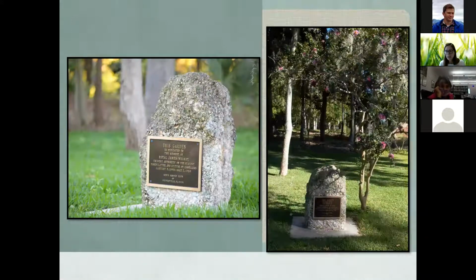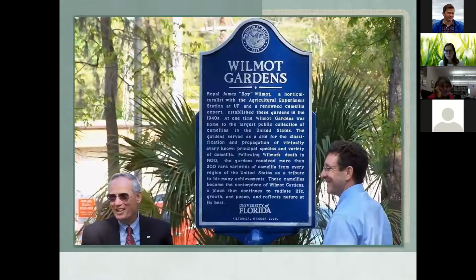And then the monument is still there. We did get it cleaned up, put it back in its original place. And as I said, continued to plant some more camellias and got the camellias back in good shape that were there. And then in 2009, the university recognized the gardens with a historical marker as well. So that's been really great. There it is. Just gives a little bit of history about the gardens. And there's Dr. Tischer in the lower left there at the time that that marker was unveiled.